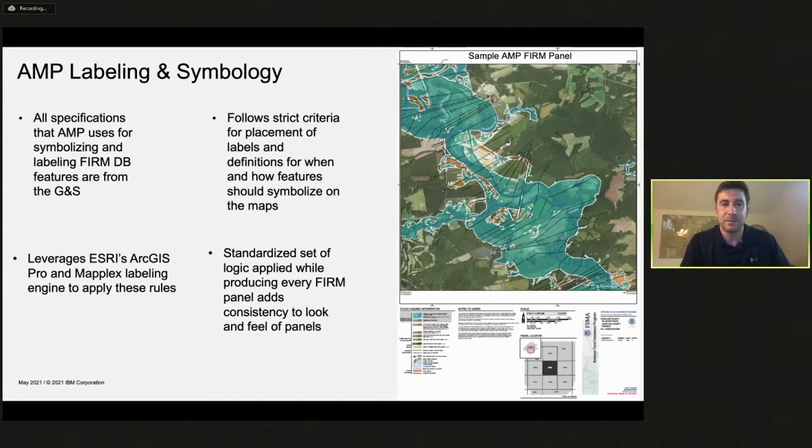One of the big benefits that we've realized from AMP is that the panels that get generated have a really consistent look and feel, and it's pretty easy to diagnose when you see a problem on the panel whether that's a data related issue. Then you can update the attributes to control that and basically rerun it to get new panels generated.